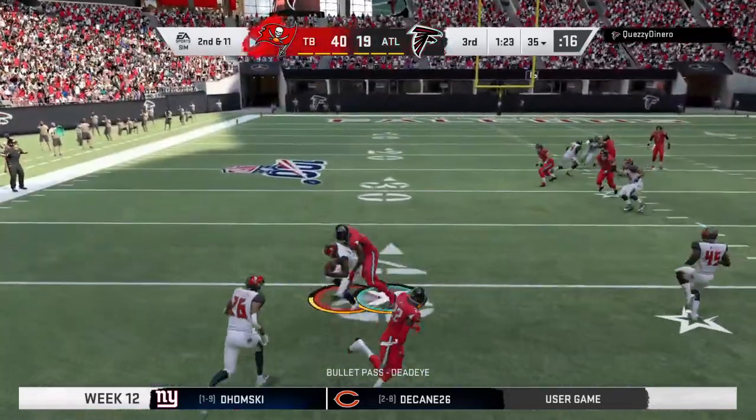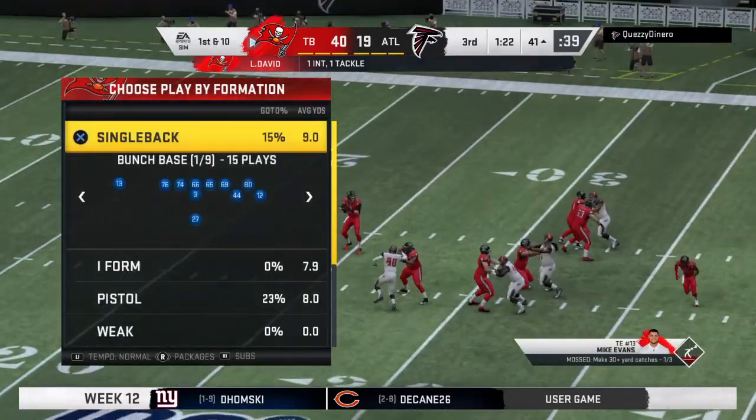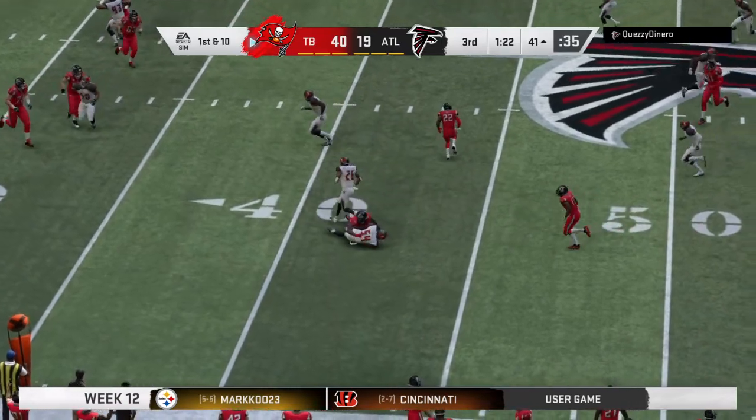And he's going to be intercepted a third time. Picked off by Levante David. And they'll start with great field position at the 41-yard line.